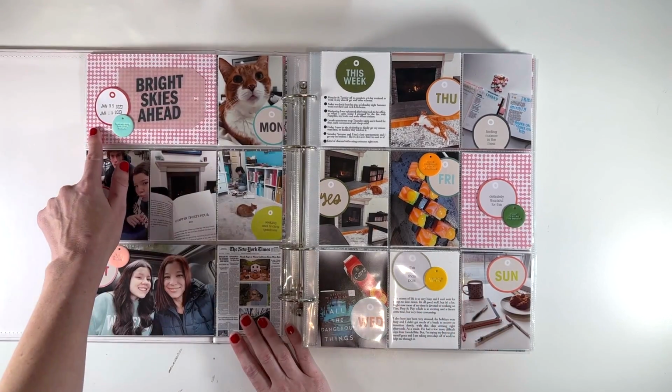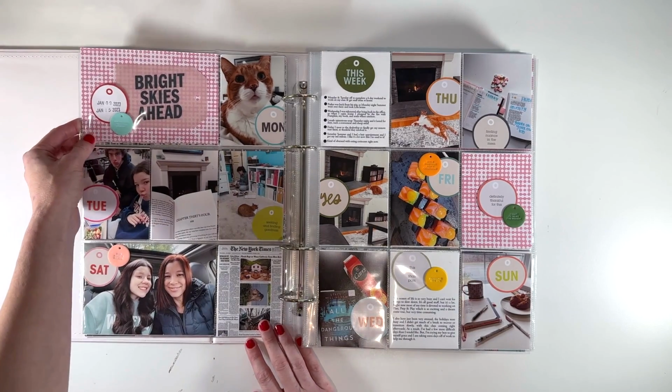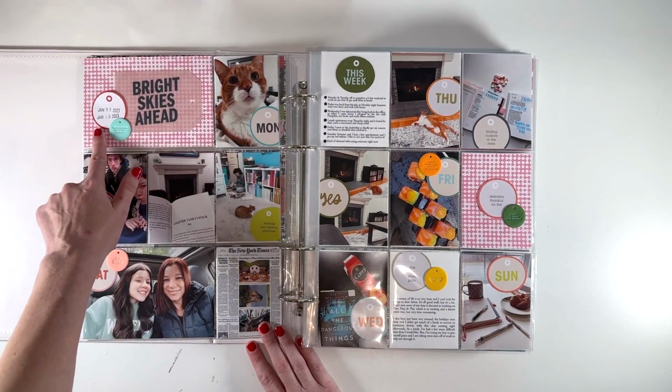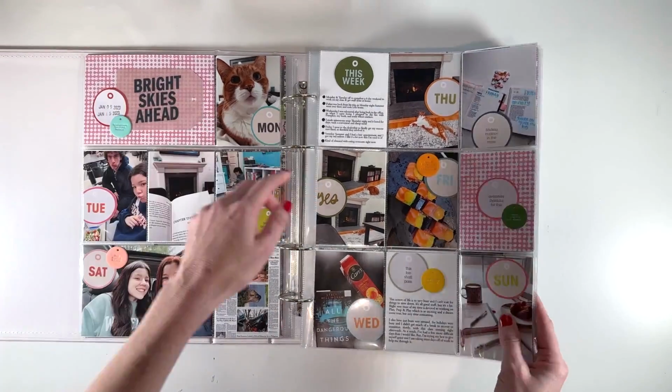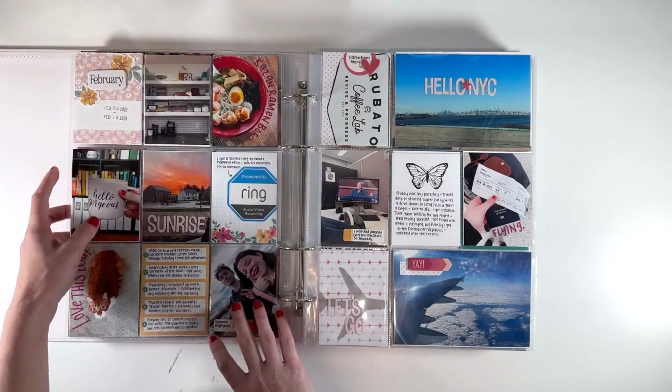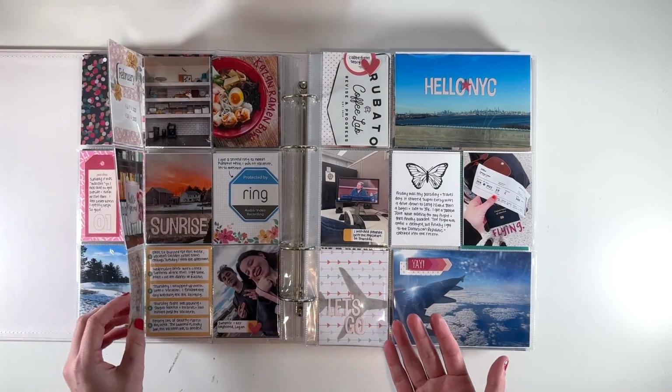So you're going to have a title card. Now, of course, you don't have to do any of these things. If you don't want a title card, you don't need one, but I tend to put that on the top left corner, and I think this is pretty common, and this is going to hold your dates. So here you can see I have that one there. Here I have it as a small 3x4, just based on the format of the week.